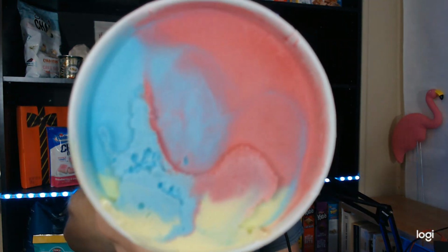Okay, so vanilla, cherry, and blue moon. No protective seal. Not the most attractive looking ice cream. It looks a lot like sherbet. I'm not sure what blue moon tastes like, so I'm guessing the different colors have different flavors. So there's the red. Not sure what flavor that is. Let's try the yellow.